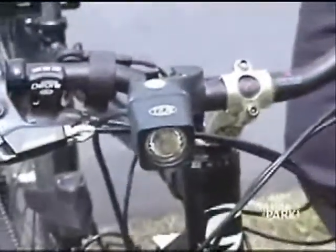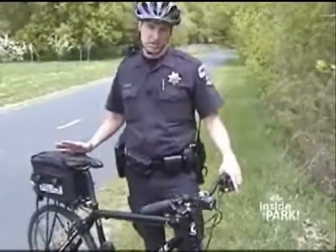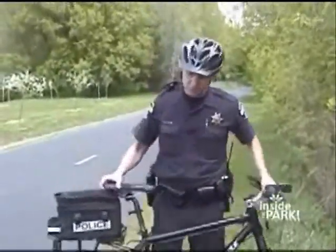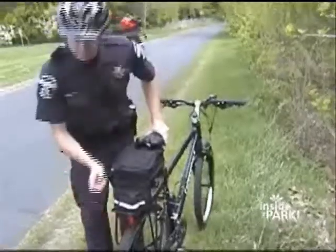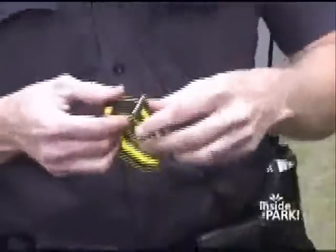Another thing that you're going to need that is required by state law, if you're riding at night, you must have a headlight on the front of your bike. And that headlight has to be visible from about 500 feet away, which is the average size of a city block. You also want to make sure that you have a rear red reflector. You can also have a blinking red light, which works even better. Both those things, the headlight and the rear reflector or rear flashing light, are required for riding at night.